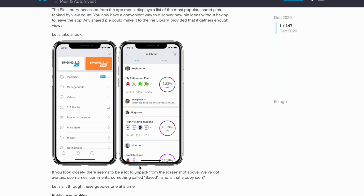The second factor that I don't really like about Trading 212 is that their web platform doesn't actually sync to their mobile platform. And when I say that, I mean that, for example, we can see here on their mobile platform that the pie library is available. And if any of you aren't aware of this, this is on the mobile app, and this is where you can copy and see other people's pies, and you can even copy and paste their whole pie if you wish so. But on the web platform, there is no sign of this pie library yet.